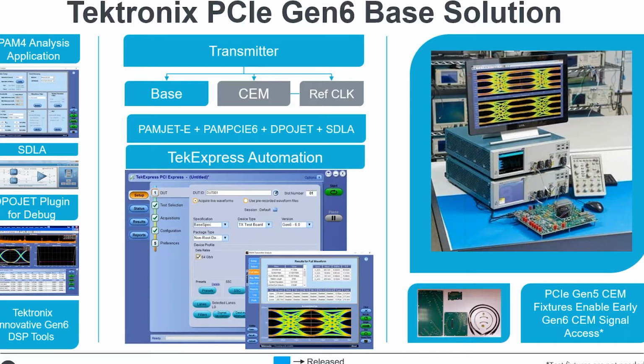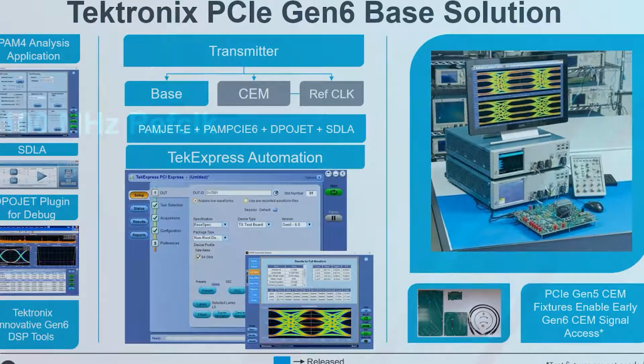Also, we have SDLA, the serial data link analysis. We can do embedding, which is especially useful for base measurement, where we want to embed our own patch loss in the computation. Also, we have DPOJET, a well-known analysis tool for NRZ. It is also able to take measurements of the channel-to-channel skew.